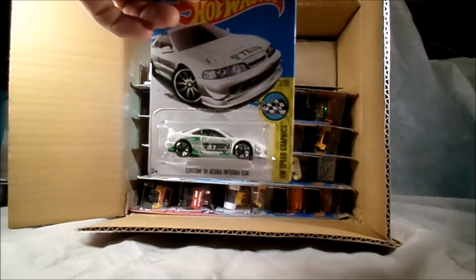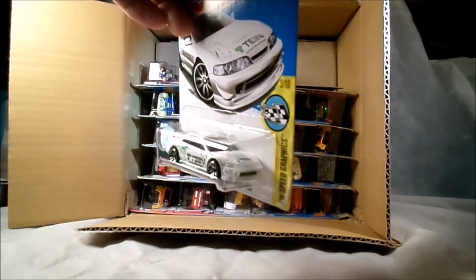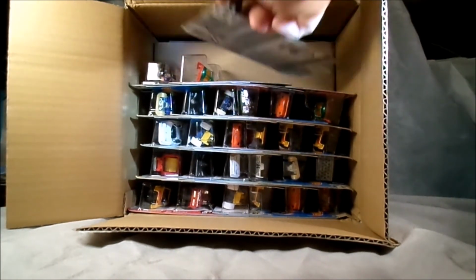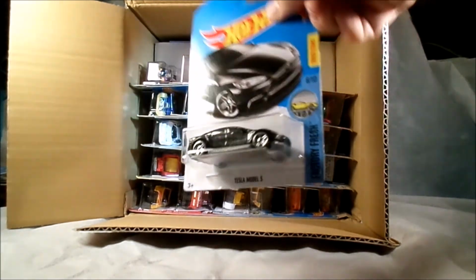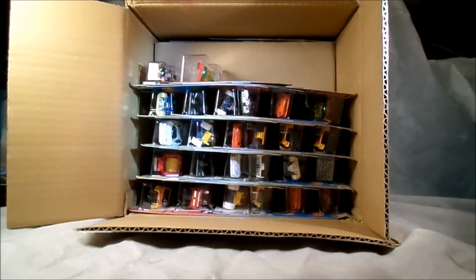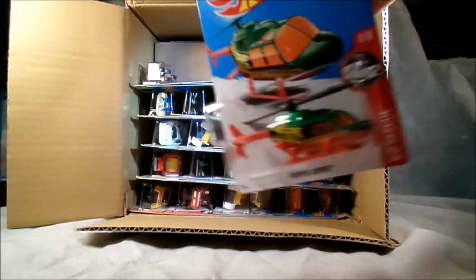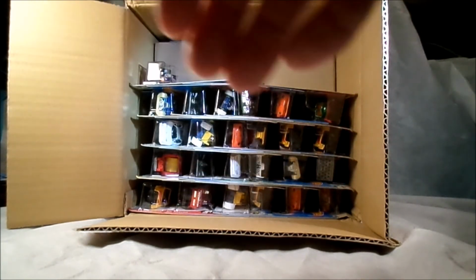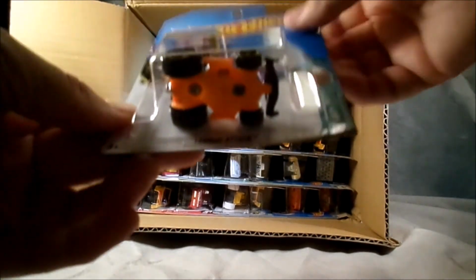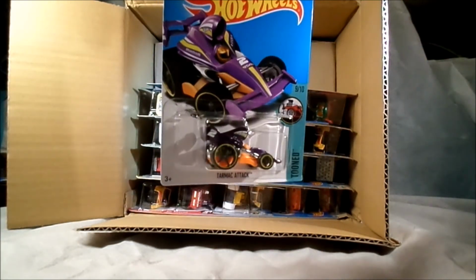There's the Integra. Looks like something you would see on the street, the way people are customizing those. And there's the Tesla. It's the Model S. In black. A lot of reruns from the B case here. Proper Chopper, in green. And Tarmac Attack. Purple and orange. Little tiny thing.